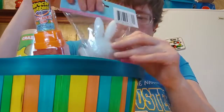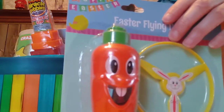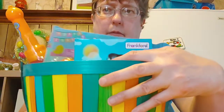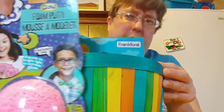A shooter. Another one of the twirlers. That's what it's looking like. And these I picked up at the Dollar Tree as well.